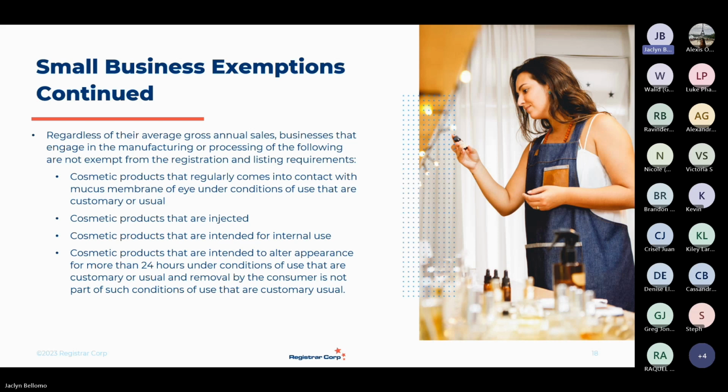Cosmetic products that are injected, tattoo inks, there's a whole category. Cosmetic products that are intended for internal use, feminine products are also listed, and then cosmetic products that are intended to alter the appearance for more than 24 hours under conditions of use that are customary or usual, and removable by the consumer is not part of such conditions. So this will be your nail extenders, anything of that nature that requires that altering of more than 24 hours.